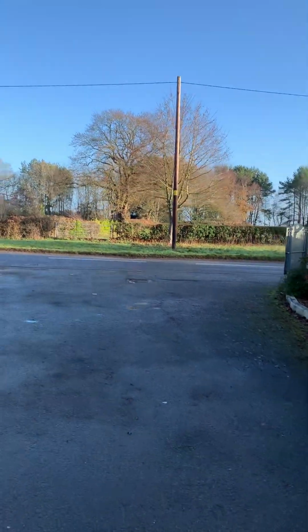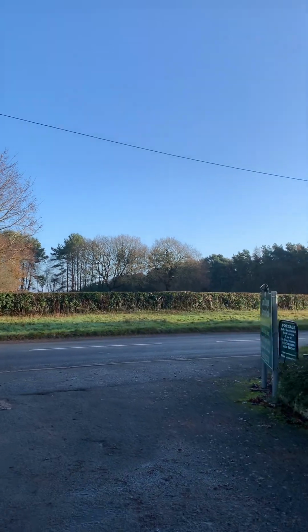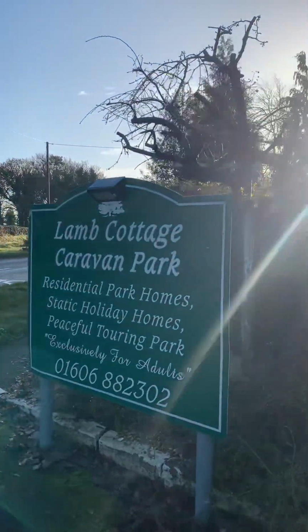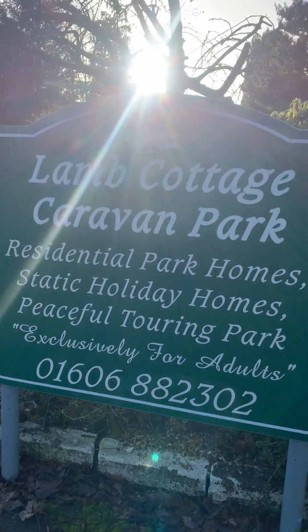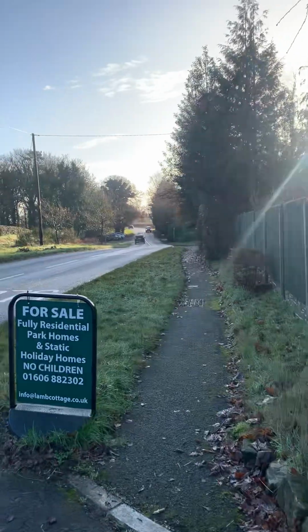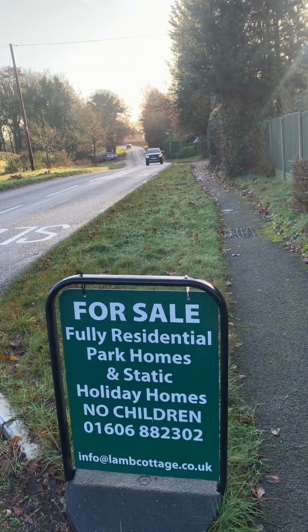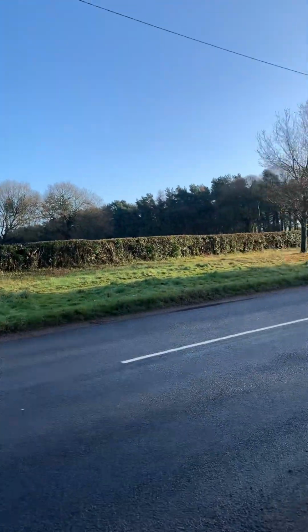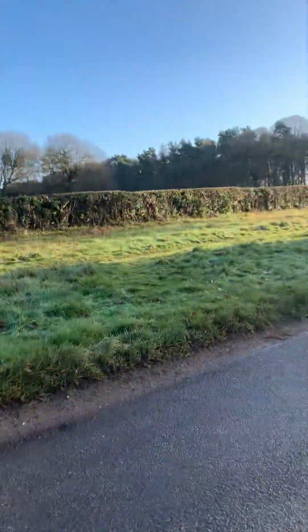And then you come to the actual entrance. So there we are. Adults only, by the way. We do have some holiday homes for sale, no children, I'm afraid. I suppose that's really important. And I'm going to take you across the road.